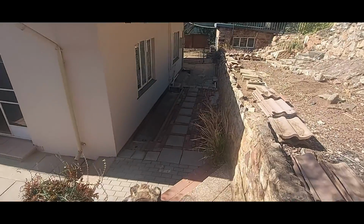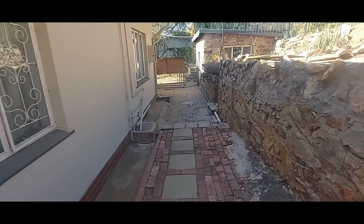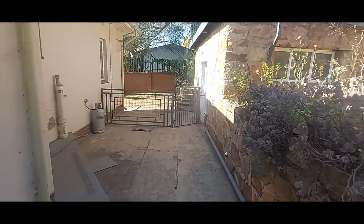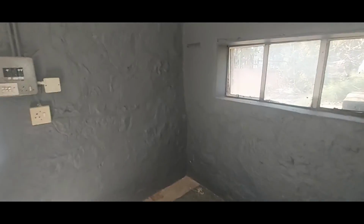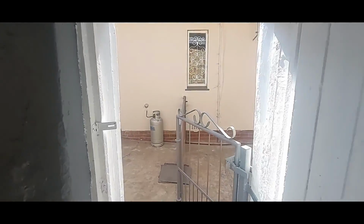Down here we have a laundry. Own meter box, own power box.